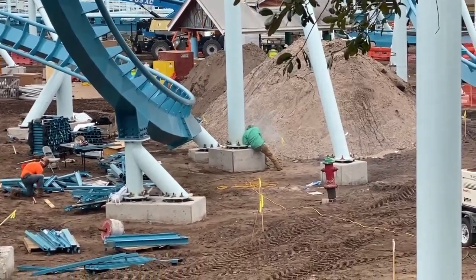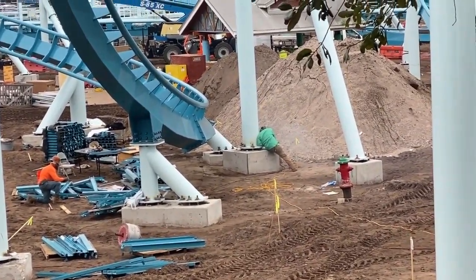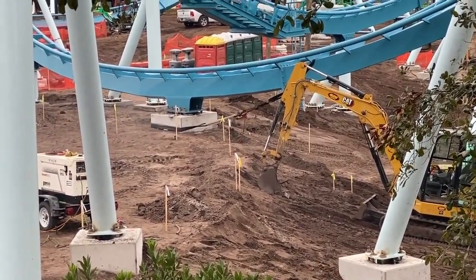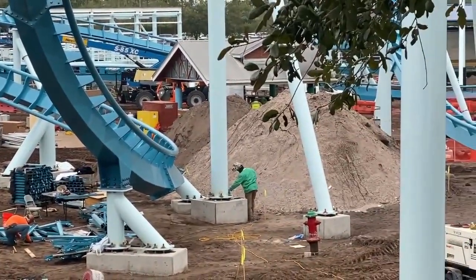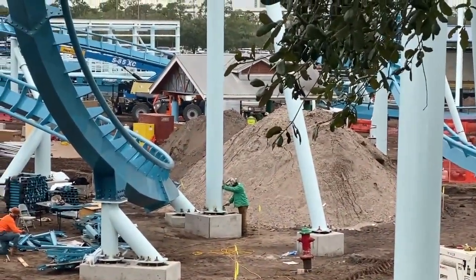Okay, so right here, it looks like they're just drilling on the supports. This is really good. It looks like they're excavating, maybe for somewhere they can do maintenance, where they need some space from the track. But the pile over here, I'm not really sure what that is. Maybe it's just their dirt from the excavation.